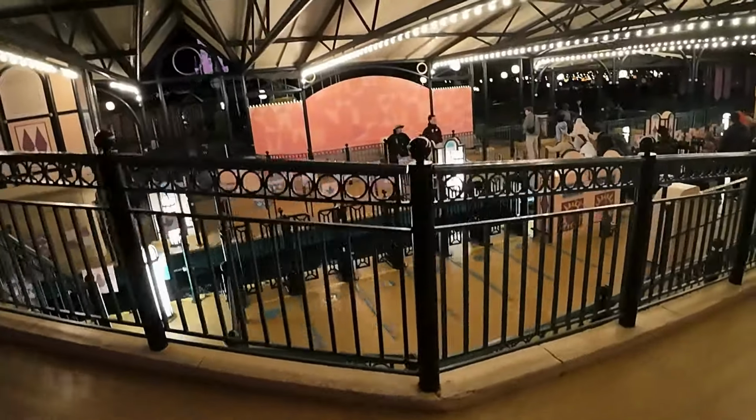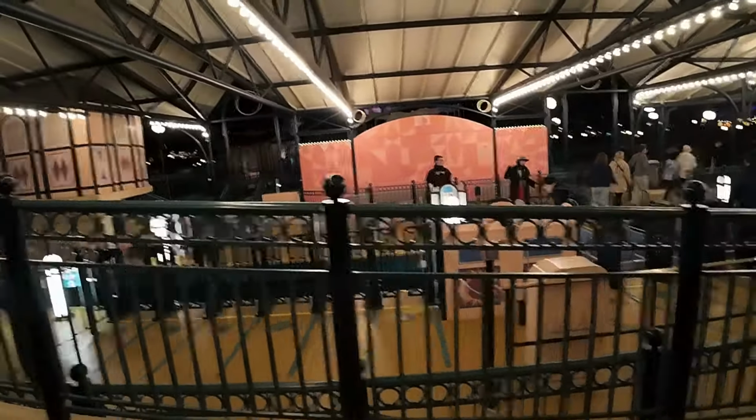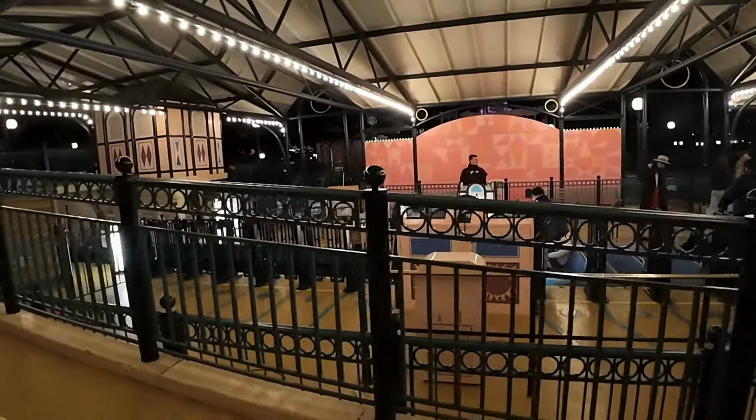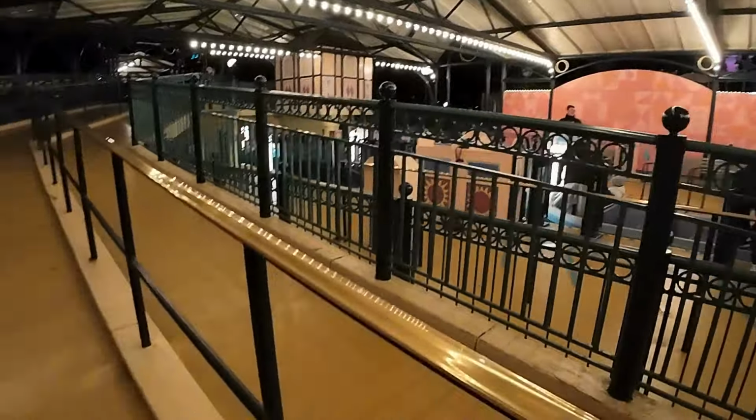It's just a walk on. Definitely top tip, do this as late as you can. But this one's actually not been too bad with the wait times this time anyway, even in the middle of the day. But yeah, it's literally empty.